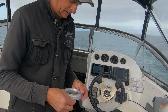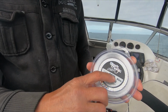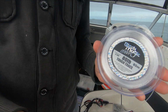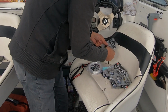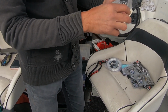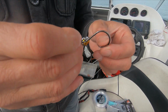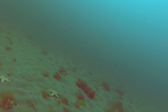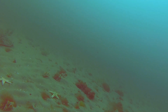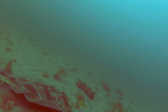This time we are on the north side of the mud island in 20 meters of water. I started to film how I set up my leader with ready circle hooks, and in the meantime we had a bit of inquiry. This is the real-time footage of what was going on just underneath my boat.